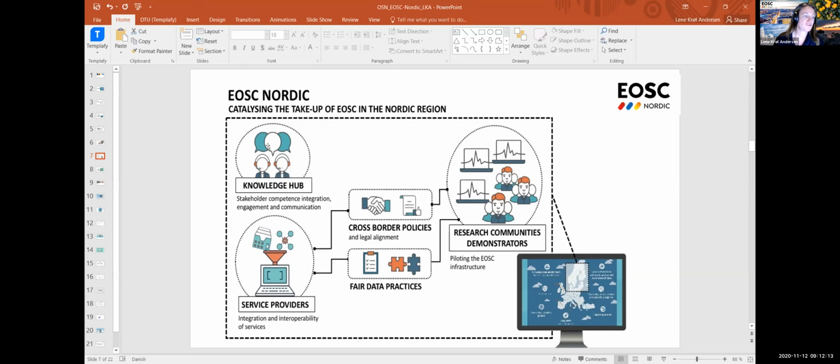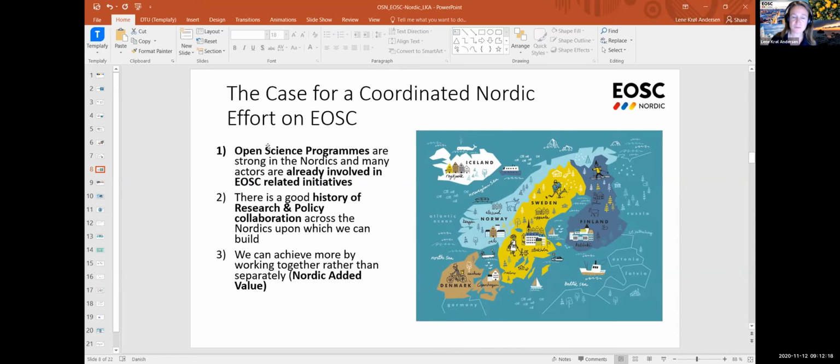So why the Nordics? Why have we teamed up together? It's a coordinated effort for sure, and we start at a regional level. We have in the Nordics very strong open science programs, and there are many actors already involved in open science related initiatives. And we have the Nordic Council of Ministers as a regional body that has also ensured a good history of research and policy collaboration.